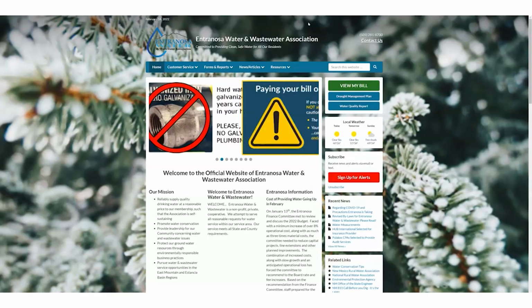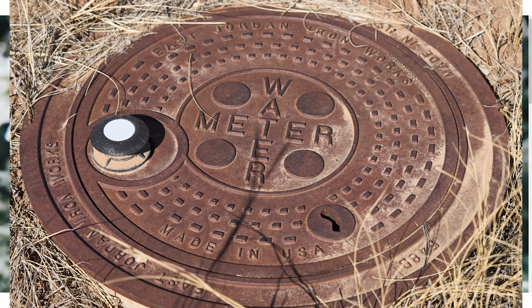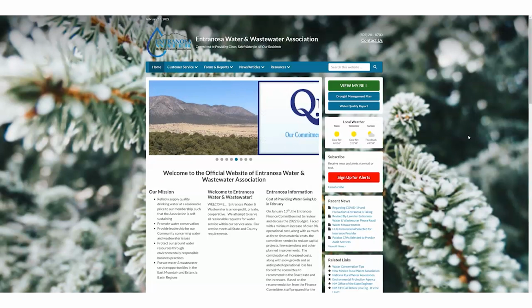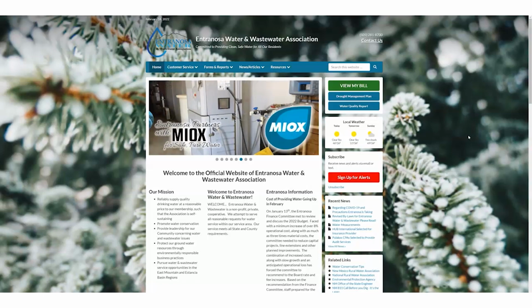We've also got the Entranosa Water and Wastewater Association. This is the organization that brings water to, I believe, pretty much all of the East Mountain region. I think there's a lot of parts of East Mountain where they don't want you drilling for water, where they don't want wells drilled. So Entranosa, of course, is the company that brings drinking water, bathing water to all the very nice home sites that you see in this region.